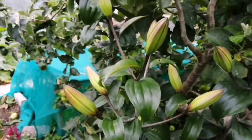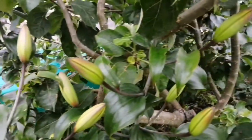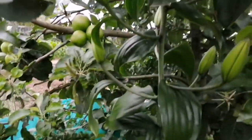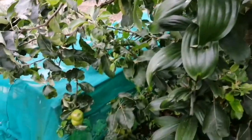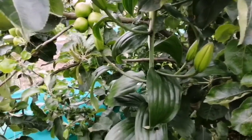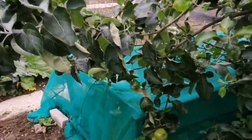I have some lilies that are just on the edge of flowering. About four different bulbs of lilies that are coming right here in front of the apples. They're actually super tall. They're taller than me. They're about 5'5", so they've surpassed me.